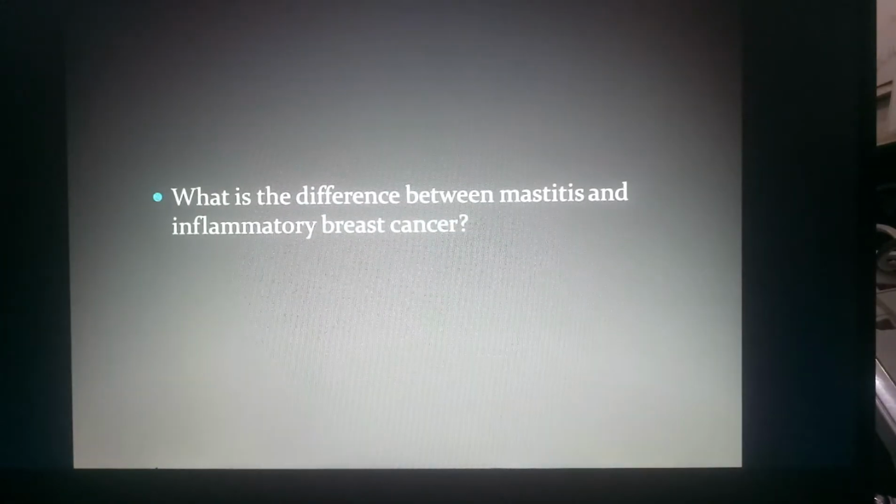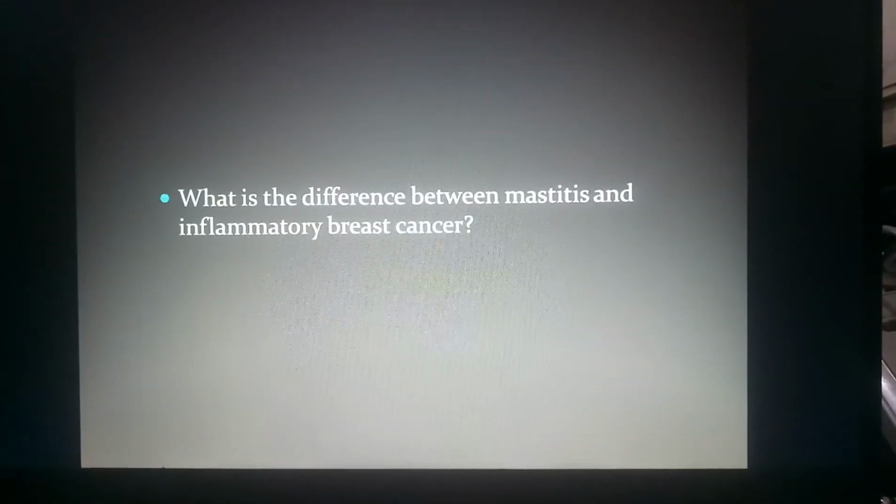What is the difference between mastitis and inflammatory breast cancer?